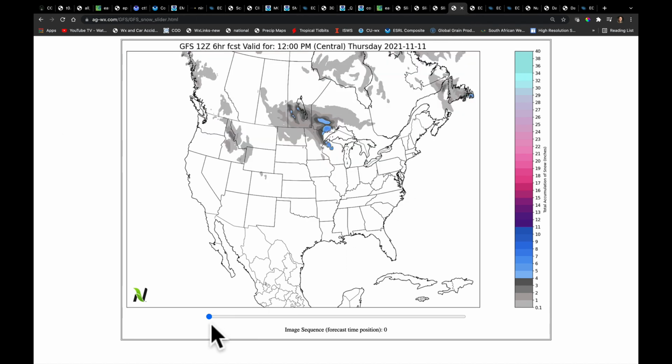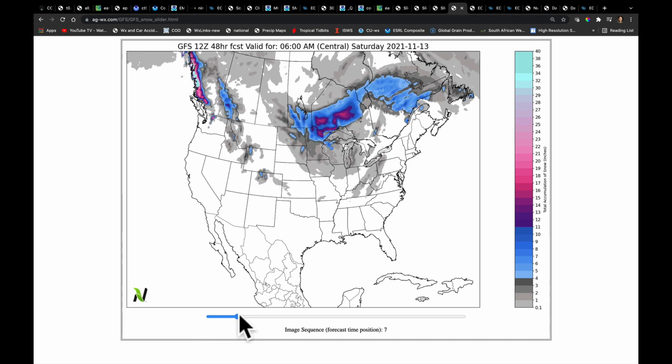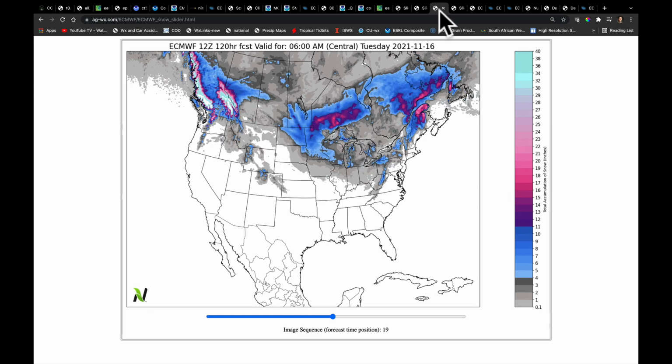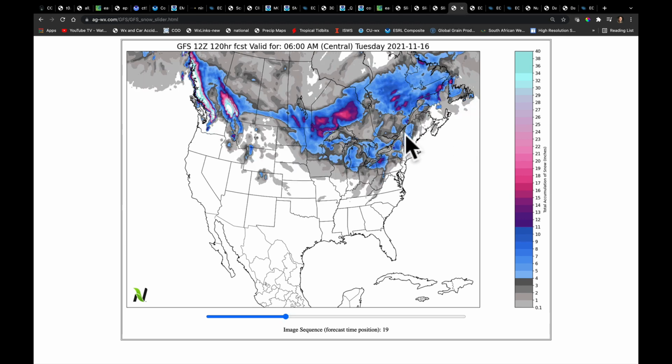Let's now see what the GFS has to say. We'll just take this out all the way out to 5 days. So we'll stop it at 120 hours. There we go. You actually get a pretty similar setup here. If I could say there's a difference, it's primarily over Michigan and southern Wisconsin, and also in parts of the northeast where the GFS is much more aggressive on the snow. But that's what we've got. That's our multi-model analysis.